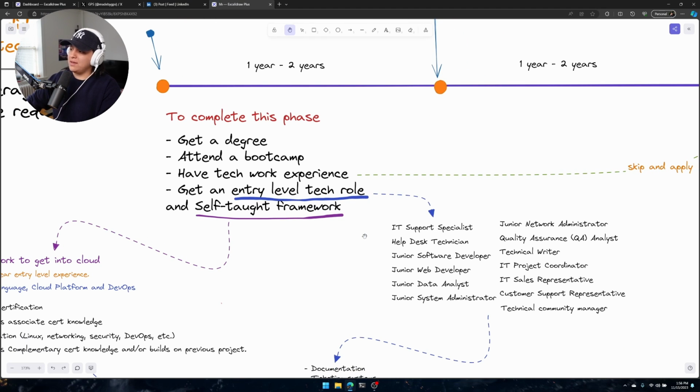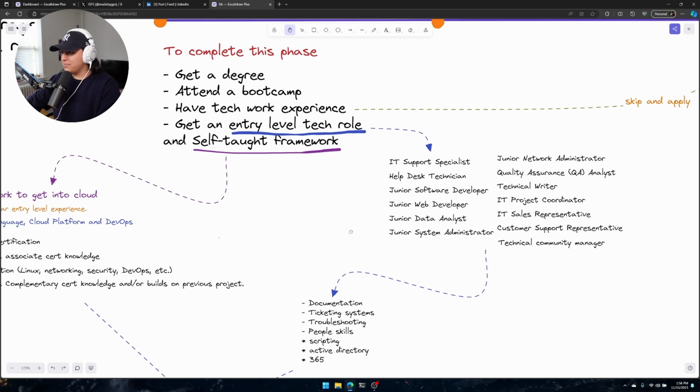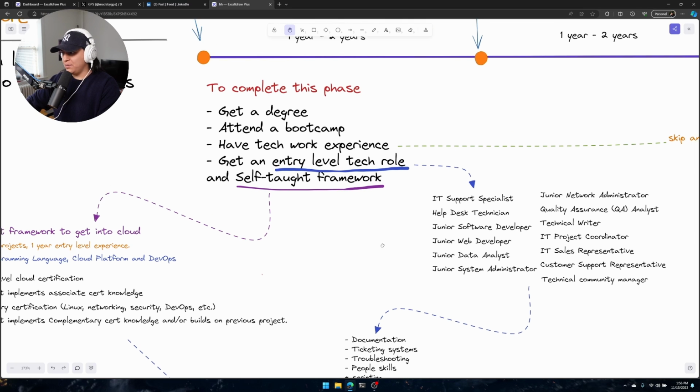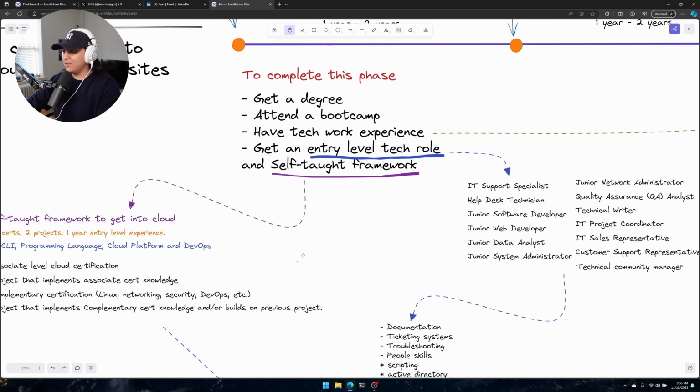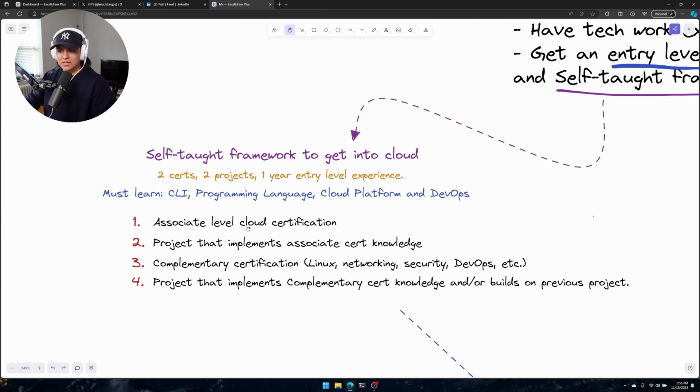So I would go find me an IT support specialist, help desk technician, junior, like one of these entry level roles that I could land. The latter ones are probably a little harder to land, but I would probably go do help desk for a year. Then I would go and do 2 certifications. So an associate level cloud certification.